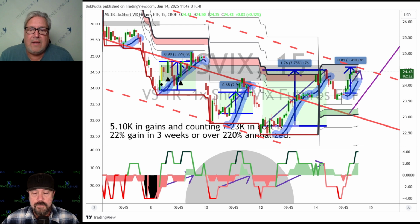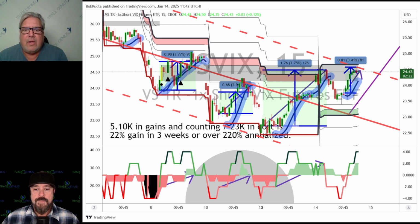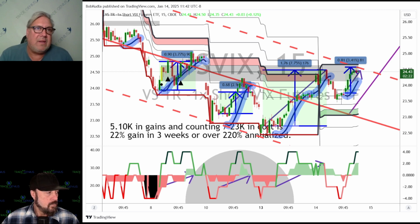And those 4 trades, if you just did 1,000 shares, that's my normal size on these, is that as of an hour ago when I put this chart together, it was a $5,100 gain on approximately $23,000 of investment. And if you annualize that out, you're looking at a 220% gain.